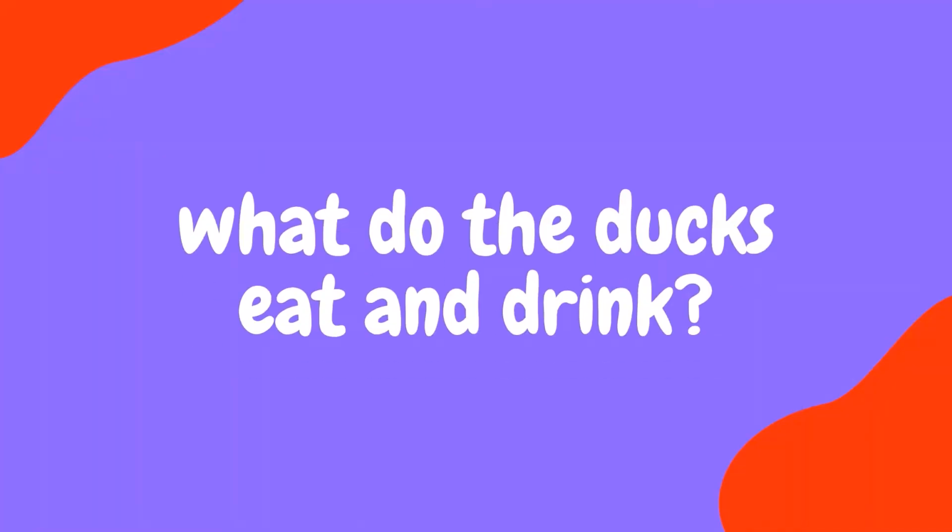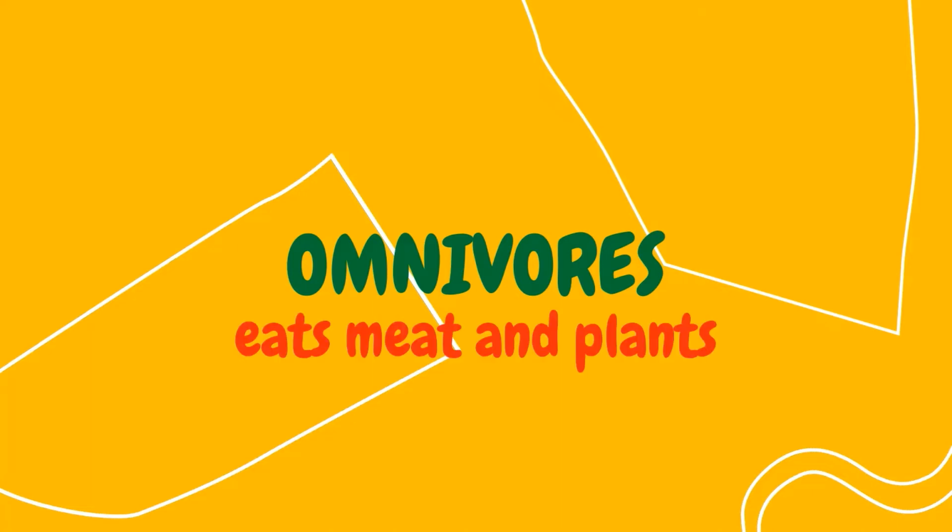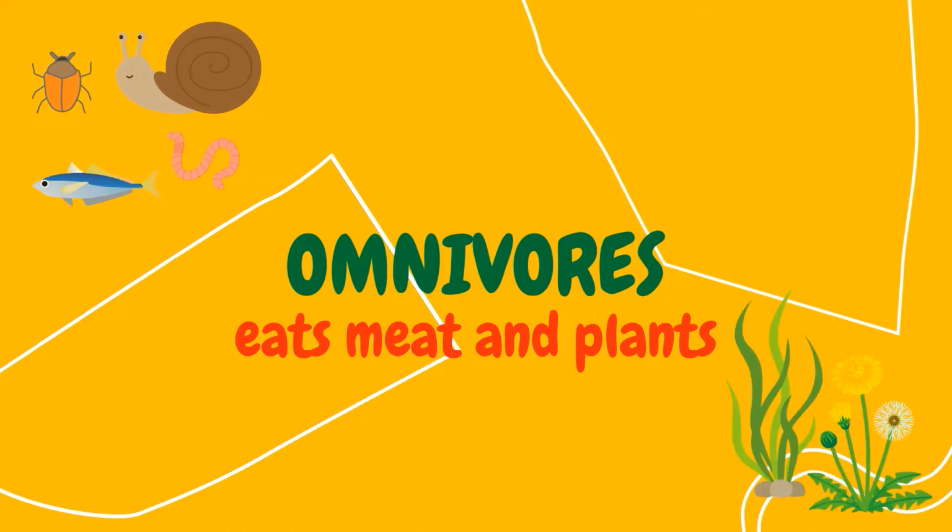So, what do the ducks eat and drink? For the most part, ducks tend to be something called omnivores. This means that their diet consists of both meat and plants. In the case of the ducks at the R.B. Tullis Library, they're also omnivores that dine on bugs, snails, small fish, worms, and other creatures. They also eat some plants, inside the water and outside the water.